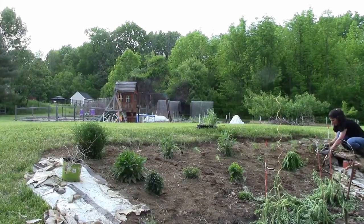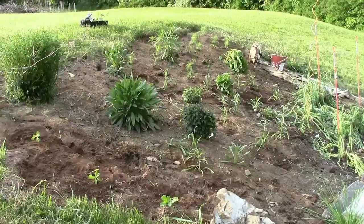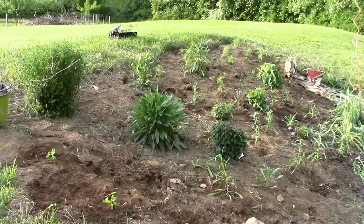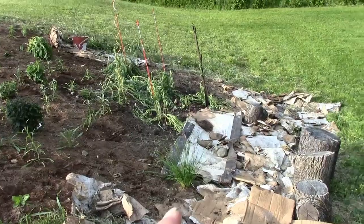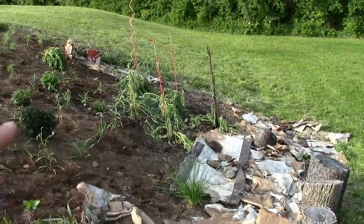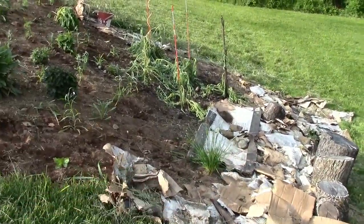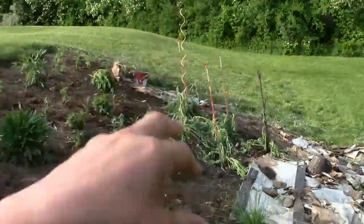So I just decided to plant everything and then kind of give you a tour of what I did over here. I can't wait to get rid of this cardboard, but for now it's acting as a weed block until I mulch everything and pull the grass out from these areas over here, and then eventually from this area, like I said, and the other one.